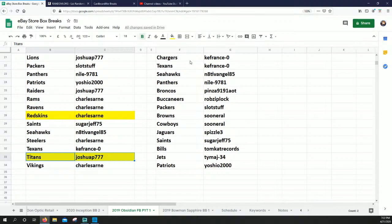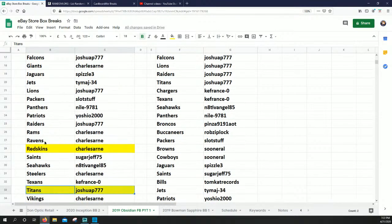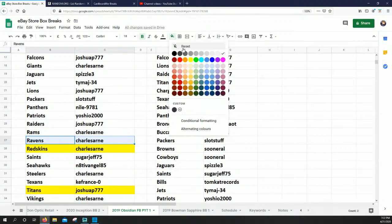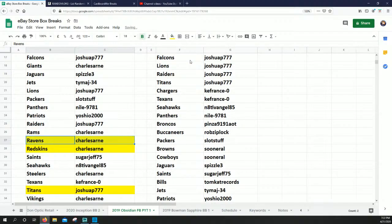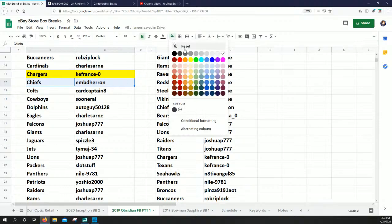And then our Easton Stick Mosaic Materials triple swatch card for the aforementioned Chargers, which is Keith. Keith doubling up. Very nice. Then our Miles Boykin rookie autograph, serial number to 75 for the Ravens, goes to Charles Arnay. Congrats. And then our Darwin Thompson rookie autograph, serial number 9 of 10 for the Chiefs, and that goes to Embed Heron. Congrats on that.